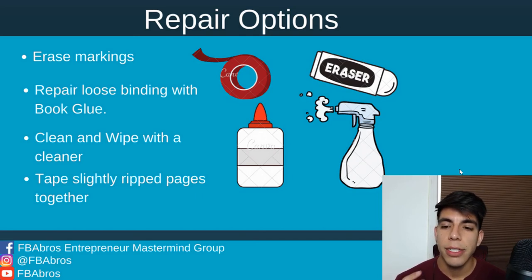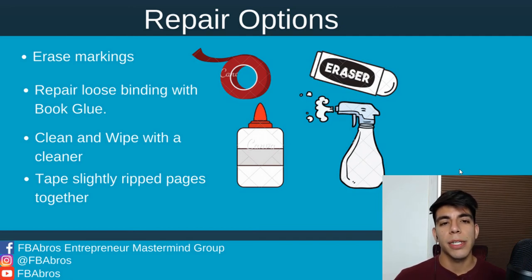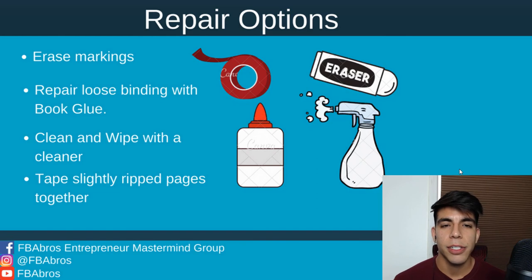And also you can tape slightly ripped pages. Sometimes corners of books or pages are ripped or just tearing. And if you don't put tape on them, sometimes they'll rip even more, especially when they get received at the fulfillment center and you have Amazon employees working in there, and they just grab the books, and sometimes they might grab a slightly ripped page that's sticking out, and it can make the book's condition worse.